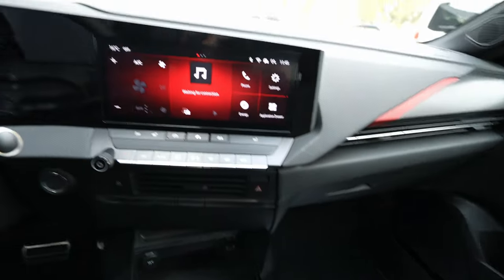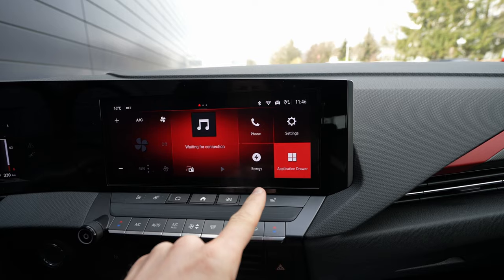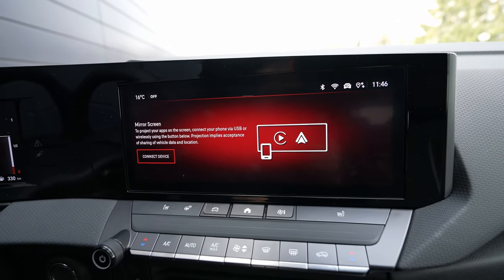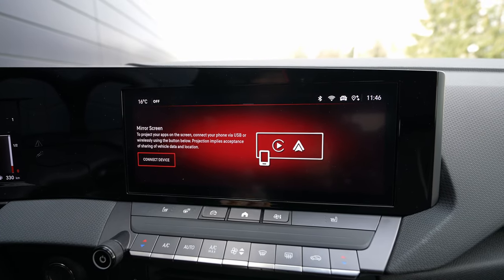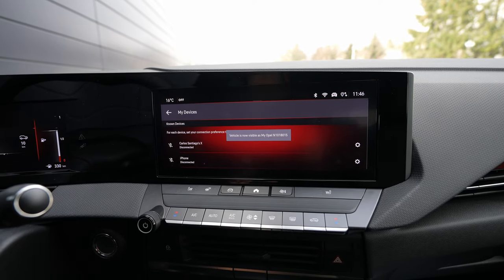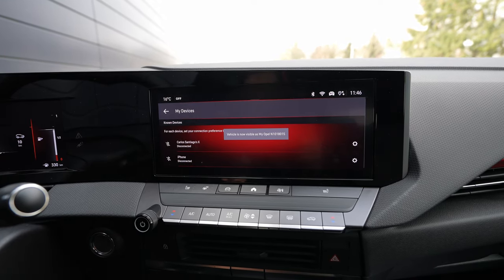But let me leave it down for a while. Let me go in application drawer. You have to go in application drawer, mirror screen. Once you go in mirror screen, it will give you some information here. It will tell you how you should do that. And then you just press connect device. And then you just wait.